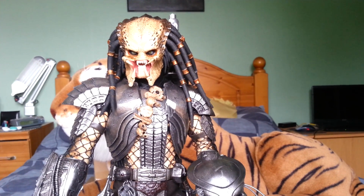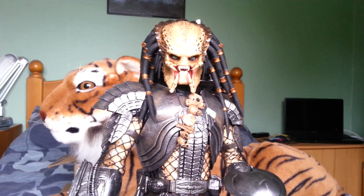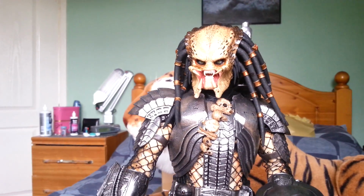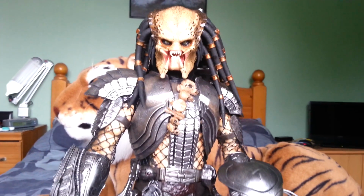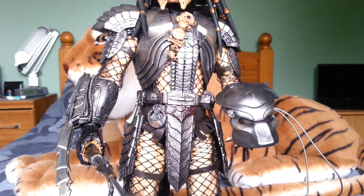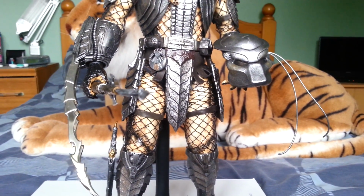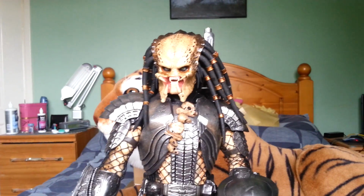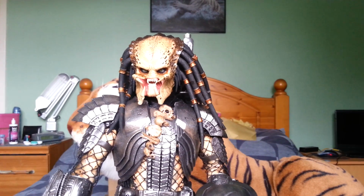Again, probably about the £200 mark, purely because he doesn't look right with the rest of the Predators now. Body wise, he's a lot thinner than these guys. These guys are more muscular. If I could strip him down and put his armour onto one of these bodies, then maybe I might keep Guardian. I'll have to experiment with that when I pull him apart.